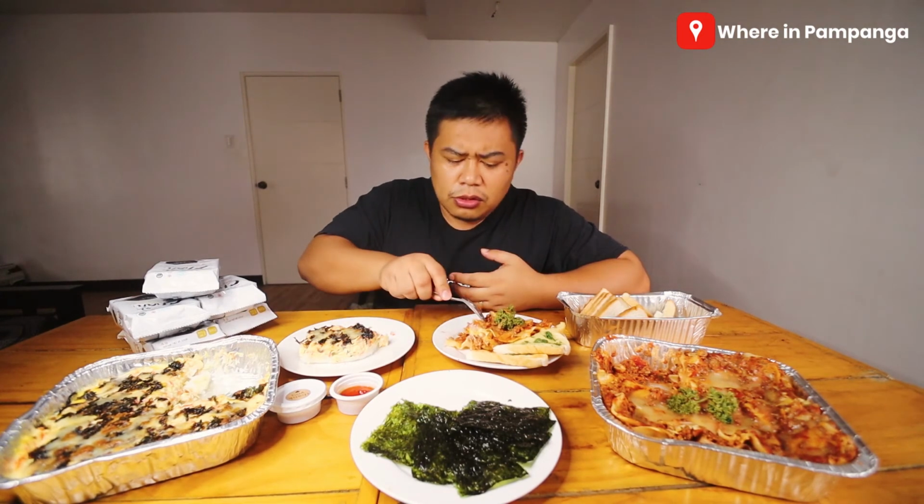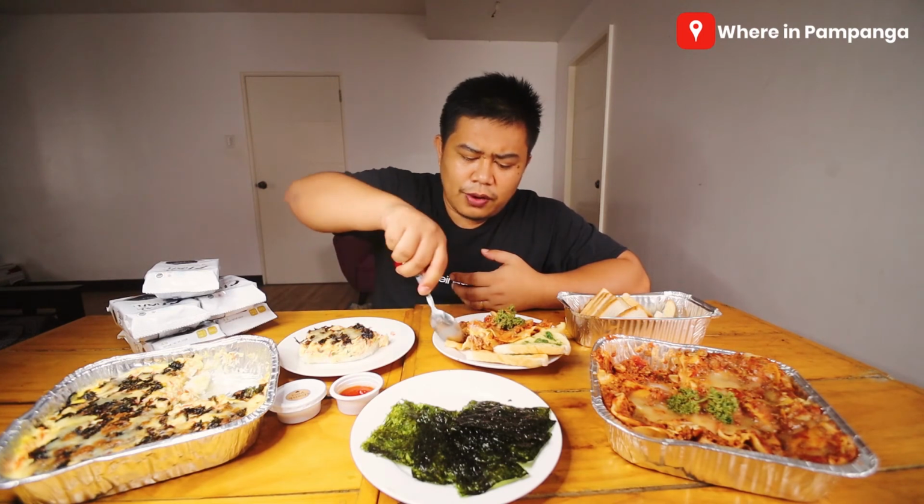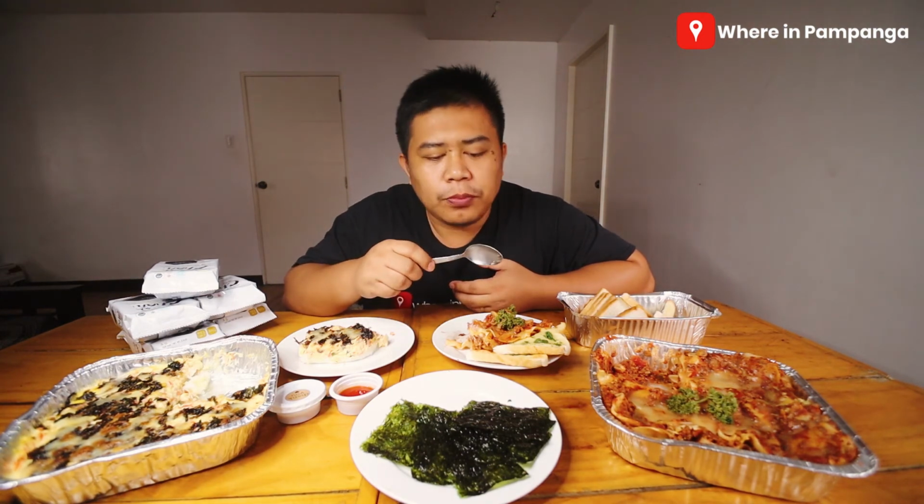Wow. So I always say this, guys, this dish is an Italian dish, and what I like about kapag ganito yung nasa-serve nila is they keep it authentic as possible, meaning walang Filipino-ish taste. And then the cheese, it's so creamy. Oh wow.